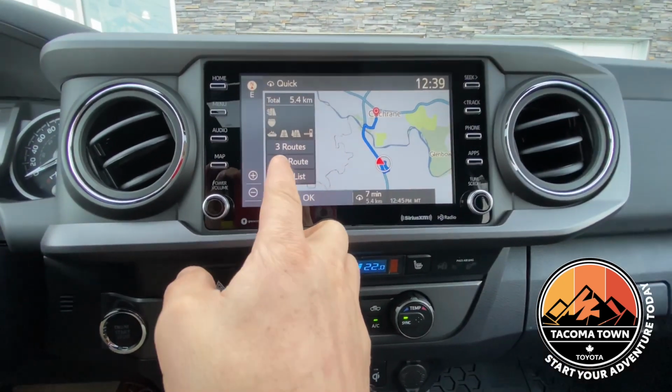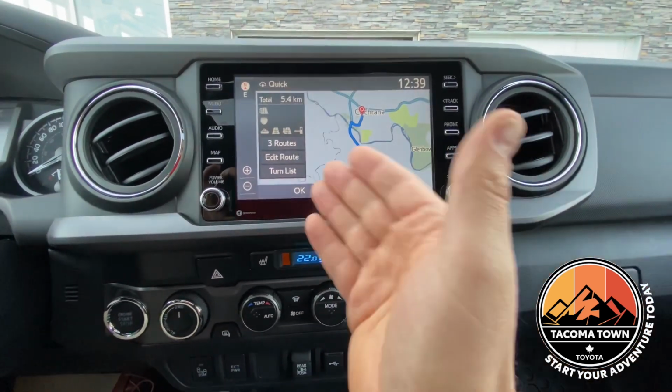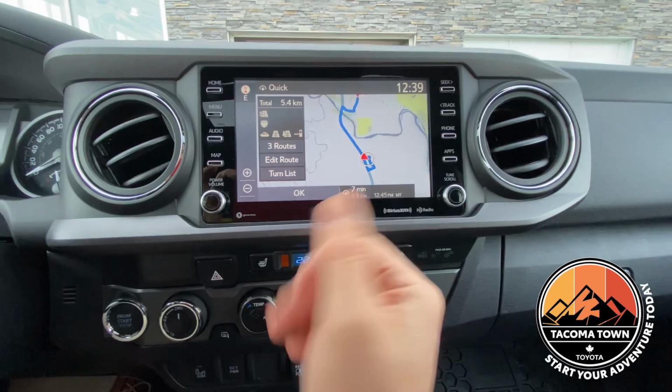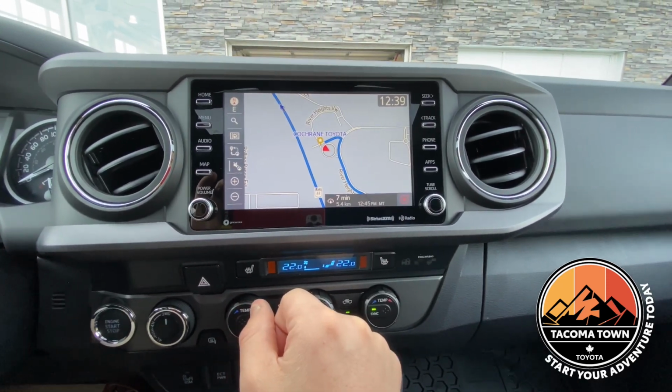Turn list, edit route, with a button I accidentally clicked. You can go in there and avoid toll roads, those kinds of details. I just hit OK, off I go. It tells me how long it's going to take to get there. Highlighted route, then the route guidance will start.